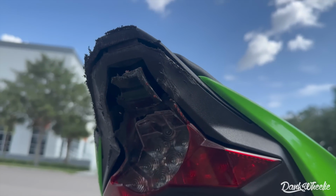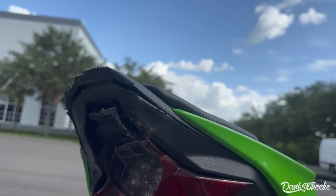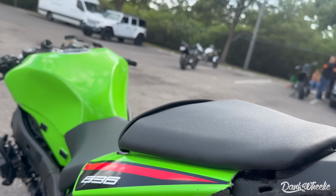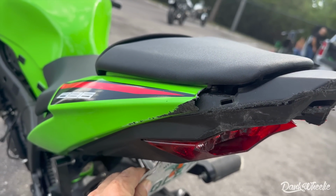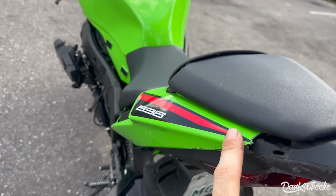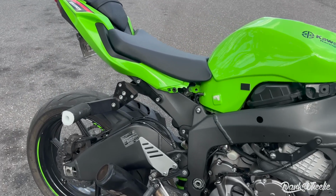And that goes all the way around. Basically the undertail, the taillight, this little top trim piece. Thankfully we didn't touch the seat yet. And then right here, this is probably the most painful part, is breaking this KRT tail fairing right here. Other than that, the bike's been holding up pretty well.